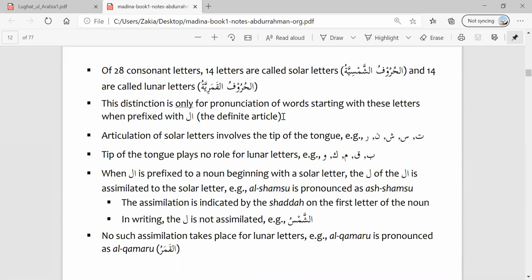And I will show you the trick as we go along, how to distinguish between the letters of Shamsiyya and Qamariyya, the sun letters and the moon letters. So Shamsiyya means sun, Qamariyya means moon. Okay, so you have alif lam prefixed to it, and the articulation of a solar letter involves the tip of the tongue. Basically, in the lunar letters, there's no involvement of your tongue. When alif lam is prefixed to a noun beginning with a solar letter, it's assimilated to the solar letter. Basically, it's merged.